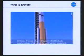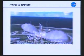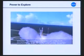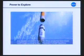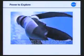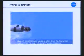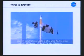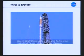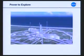The Ares 5 heavy lift system will loft the Earth departure stage, which carries the lunar lander, equipment, and supplies needed for trips to the moon as the first step toward much longer journeys to Mars. The Ares 5 Earth departure stage will carry the lunar lander to orbit. Once the Ares 5 has reached orbit, the Ares 1 will launch the crew into space. 2, 1, Ares 1 mission.